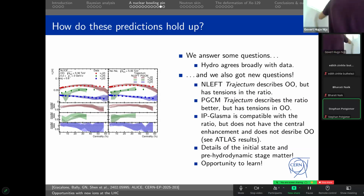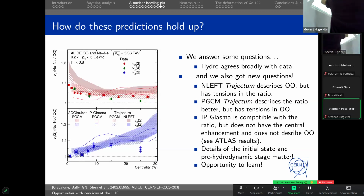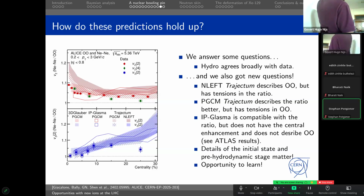And what I like to think is that if we had only had this, then we would have concluded that everything is fine. We go through the data points at 1 sigma. But because we have neon in addition, and we can look at this ratio and see it doesn't match, we know that there are still some things we can learn, which is precisely what we wanted to do.